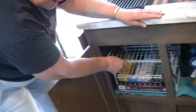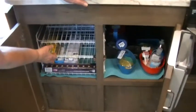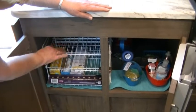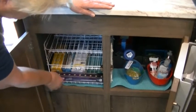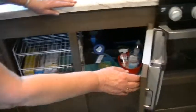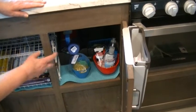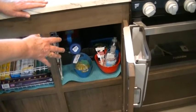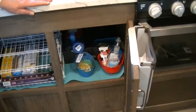we use this rack, which is a rack for canned goods, and I can put at least a dozen canned goods on these two racks. And then underneath I put foil and bags. And on this side I have a few plastic bins. This is where we store a lot of our dry food, and so that all goes in there.